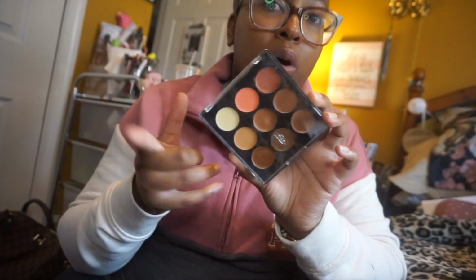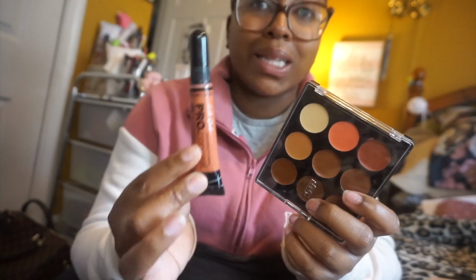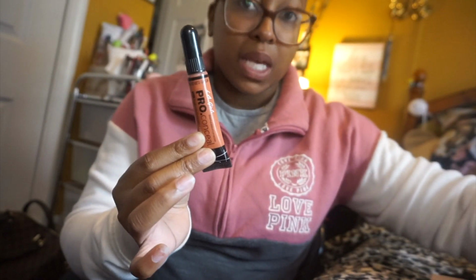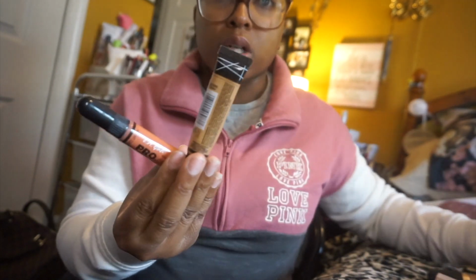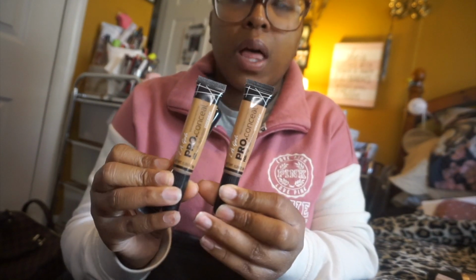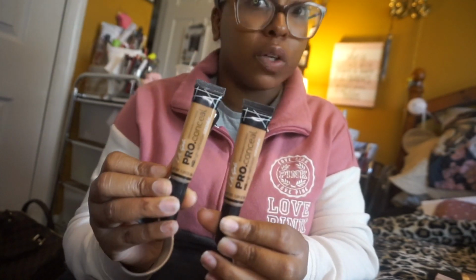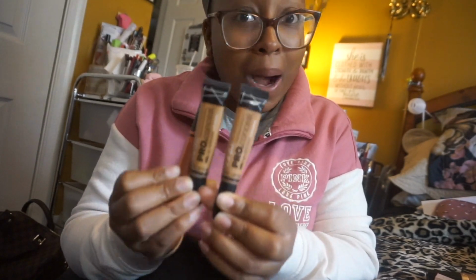And while we're talking about color correcting, I am going to show you guys the LA Girl. This is the only color corrector like I love to death, like I swear by. So I'm definitely going to keep this, and I'm going to keep the whole sisterhood. Like, if y'all don't know about the LA Girl concealers, get you some. They're cheap, they're affordable, and they work so well. They blend so good. They're creamy and they're full coverage. Any shade. You don't gotta be melanin. You can be any type of popping and get these.